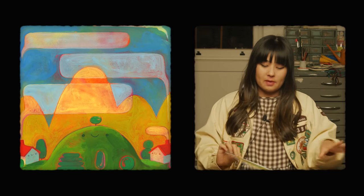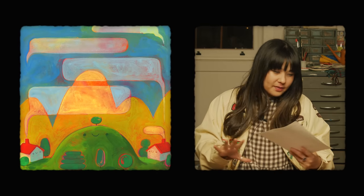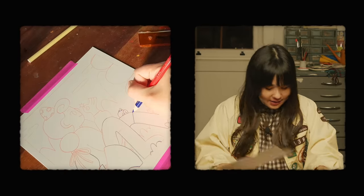I think I'm going to use it as reference for the style moving forward, if I can move it towards more of this style. Also playing with transparency here, which is really cute. Next we have one. This is another one of my favorites. I think I was really on a roll here.